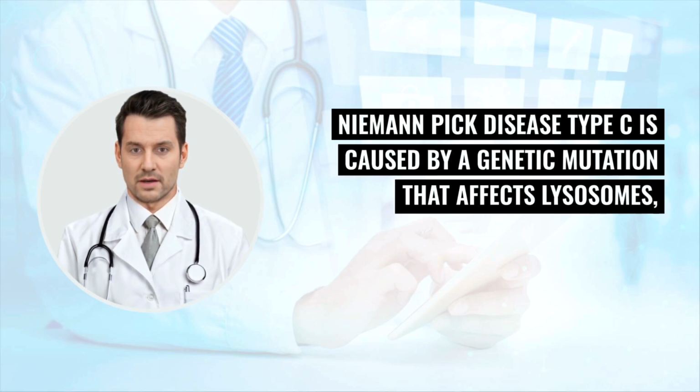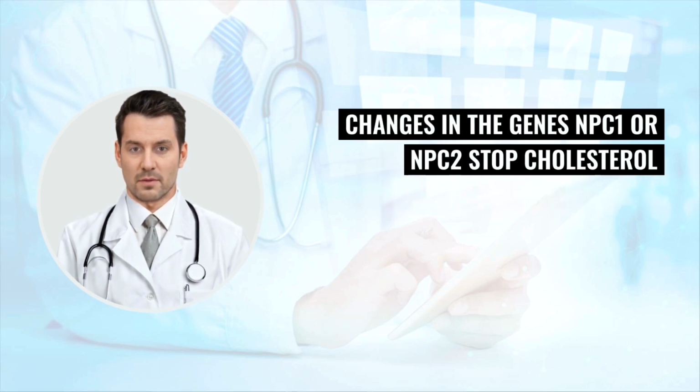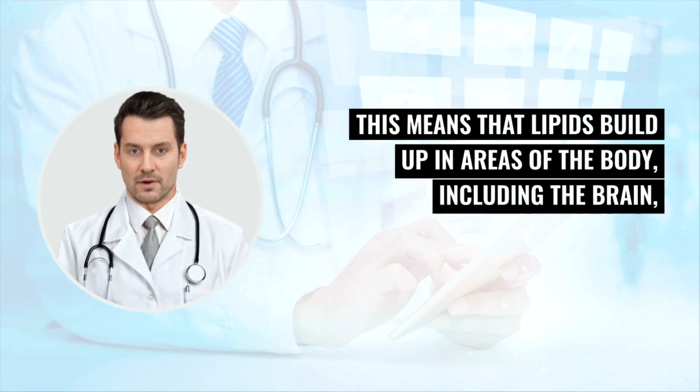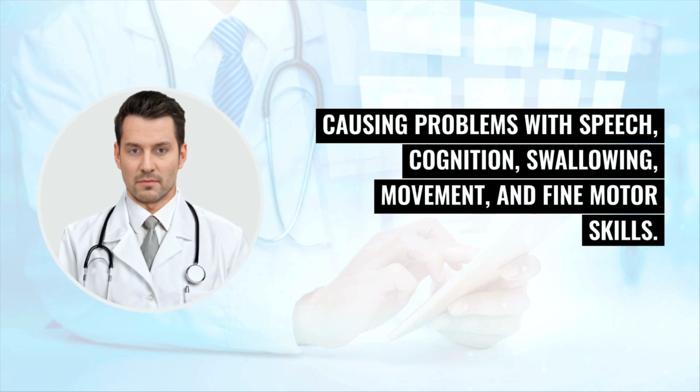Niemann-Pick disease type C is caused by a genetic mutation that affects lysosomes, which are part of the cells that transport material into cells and break them down. Changes in the genes NPC1 or NPC2 stop cholesterol and other fatty substances, lipids, from being able to be transported inside cells. This means that lipids build up in areas of the body, including the brain, causing problems with speech, cognition, swallowing, movement, and fine motor skills.